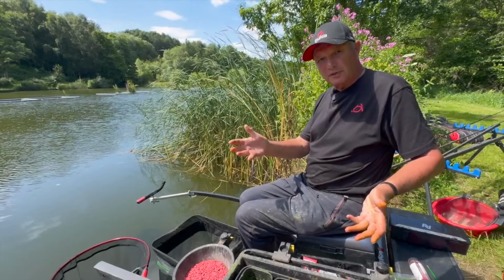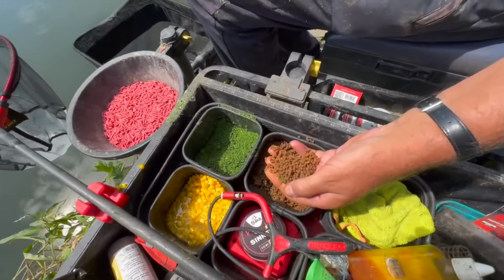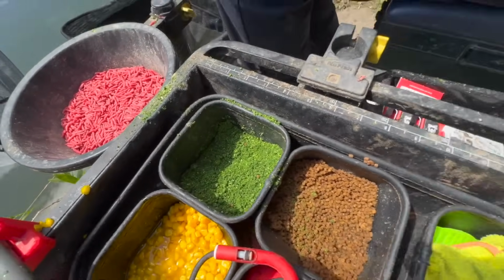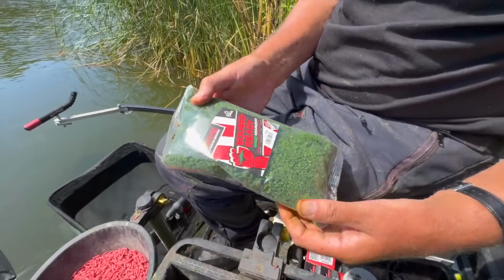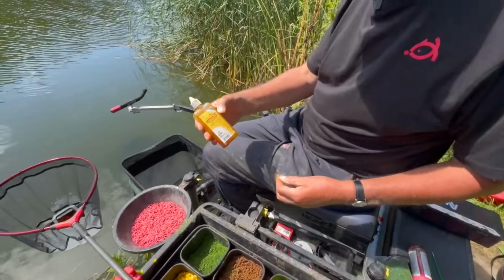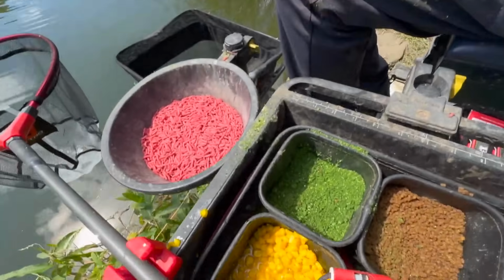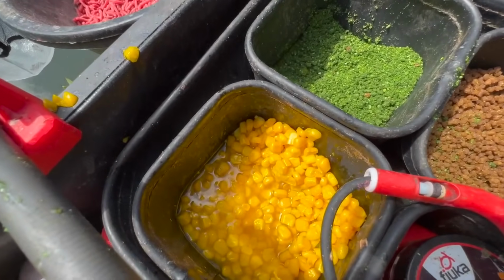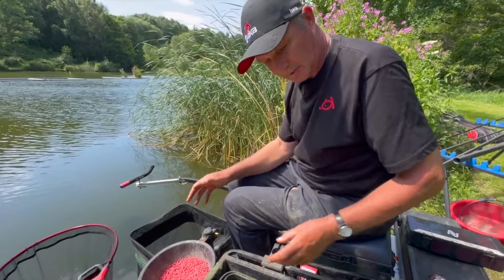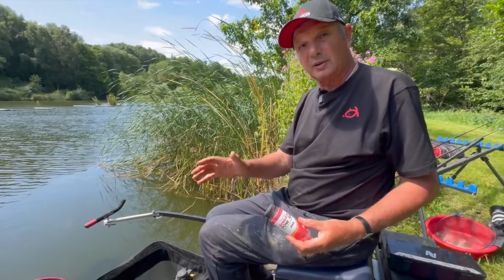Right, my bait's pretty straightforward, pretty simple. I've got squeeze ready pellets, micros, already done straight from the bag. I've got squeeze ready green, which is that one, which I've been using straight out of the bag. And then I've got my corn, which I've been putting that yellow bait dye in. It makes it even yellower than it is. Plus, I think fish love the taste of it. And then I've got my maggots, which I put the red dye in. And that's all I've got today. I don't really need much more.